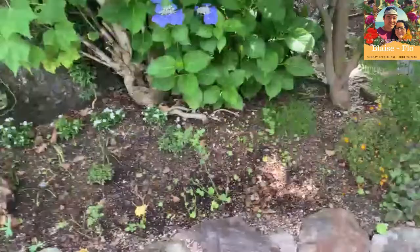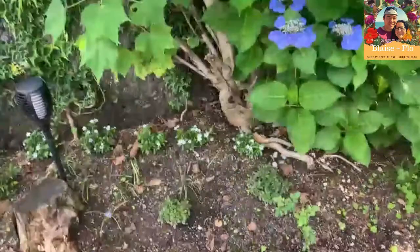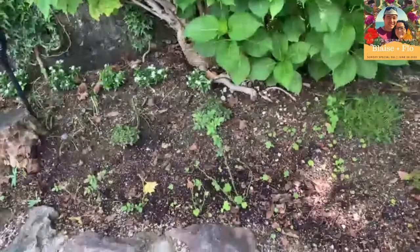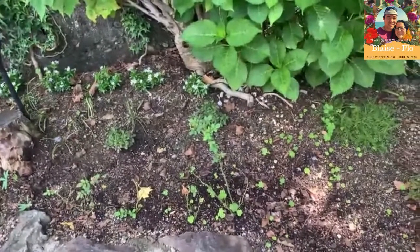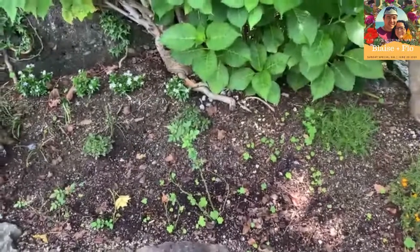This area, I need to amend this dirt. I really like this tree. The flowers go from white to pink in the afternoon. They'll start blooming later this summer. Nice. But it creates shade down here, and so that means you need things that will grow in shade, and it doesn't actually dry out very much. So I have to amend the dirt.